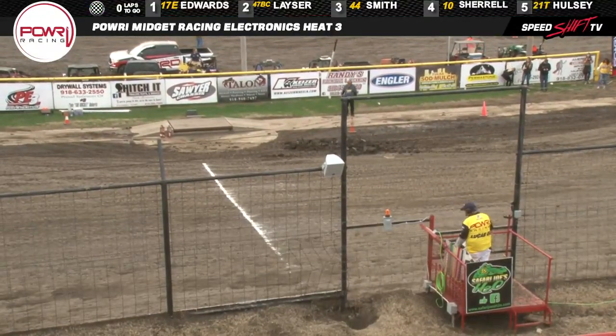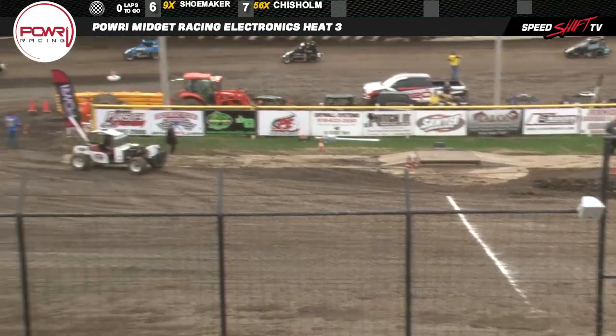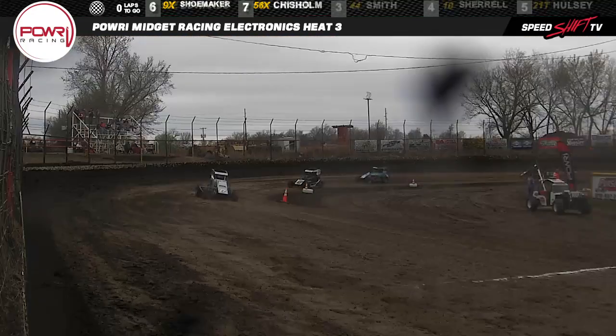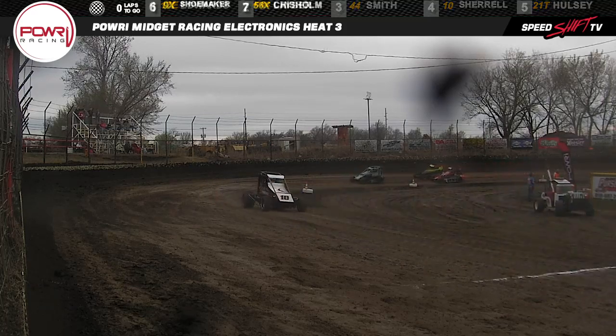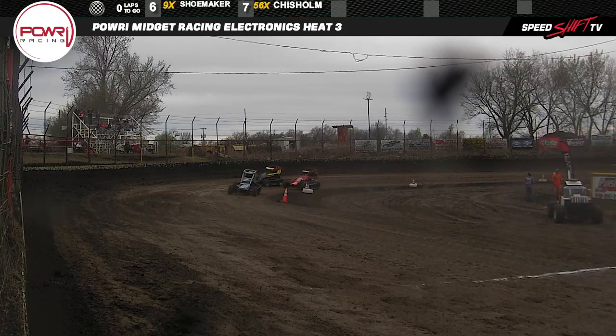Well planned and well delivered by the 47 BC car to get the number 2 spot. Up front, Blake Edwards picks up the win. Laser goes second. Smith and Sherrill, your top 4. Sherrill coming from the tail of the field in the number 10 car.